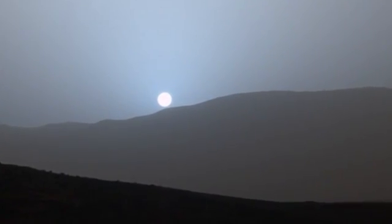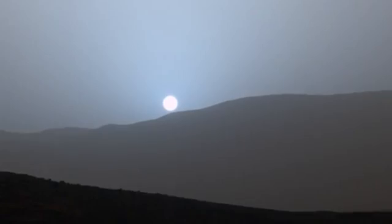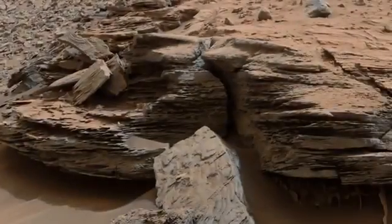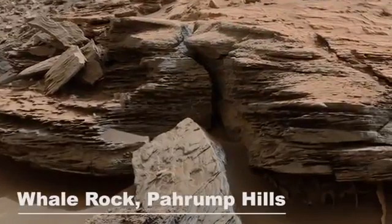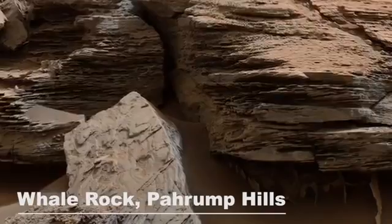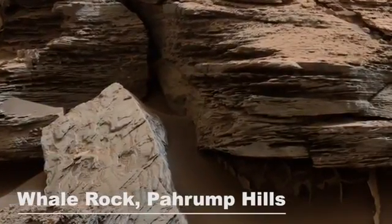Scientists believe this is due to the fine particles in Mars' atmosphere, which permit more blue light than here on Earth. This image of what is known as Whale Rock shows an example of cross-bedding. That results from water passing over a loose bed of sediment.